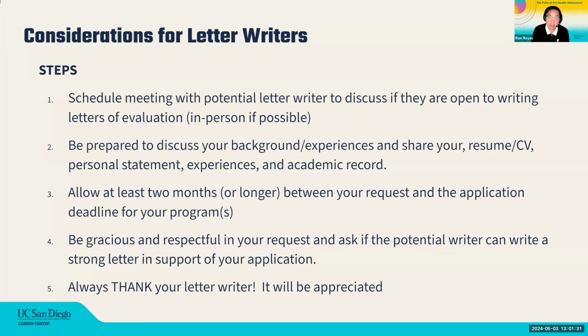And if they are, you want to also be mindful that you give them more time than less time. Hopefully we're not hearing people just now asking somebody to write a letter for an application that is open. That would be tough, right? But if you've had these conversations at least a few months before, that's all right. Six months for a lot of faculty is ideal. It just depends on, again, the context of the relationship.